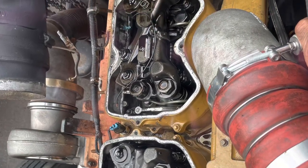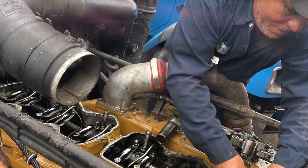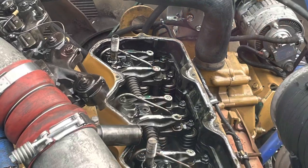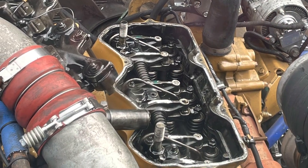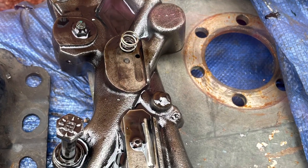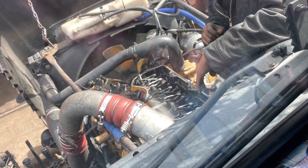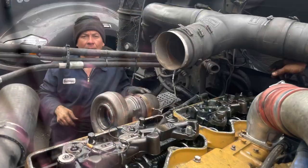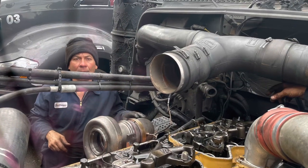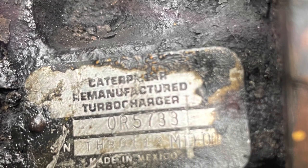Once you install this turbo, your fuel mileage will go up. Your response time will be instantaneous. And trust me, thank me later when you install this on your 3406B Cat. I highly recommend it. You could go to turbodaves.com. And if you even have questions, you could call Borg Warner and they could tell you what they recommend for you. But trust me, you won't go wrong on the installation of this.